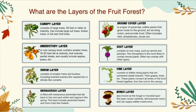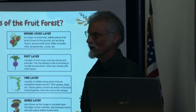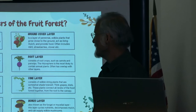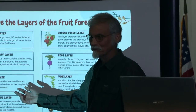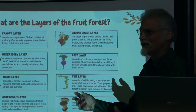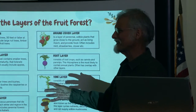Here are the layers of the forest. You've got the canopy trees, really big ones, like oak trees, ash trees. I'm not quite familiar with all the wonderful trees around here, just coming from Oregon, but also conifers. Conifers are great. I really like conifers as part of the canopy where they belong. It's a great winter hangout for animals, with a lot more protection in a conifer in a snowstorm than on that oak tree over there. Where are the leaves, man?